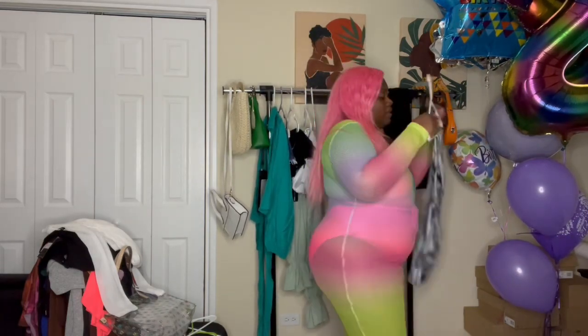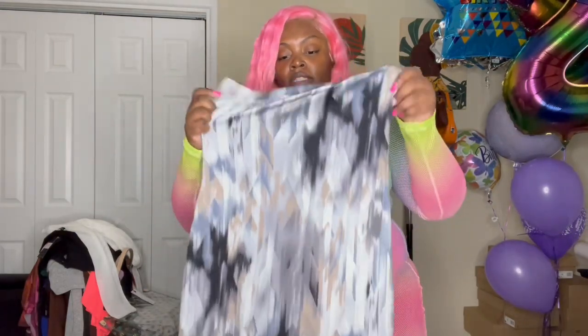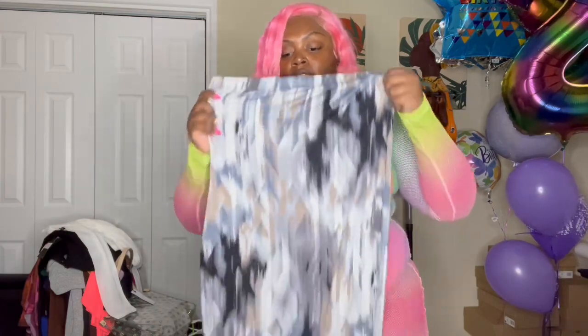I'm gonna try on this dress. This is another casual outfit that I'm gonna pack just in case. You know, I gotta have some options. So, everybody know this dress. It's a tube top dress from Fashion Nova. I don't remember the name of it. The tag is no longer on here, but I'm gonna find it and put it below. So, I'm about to try it on and I'm gonna come back.